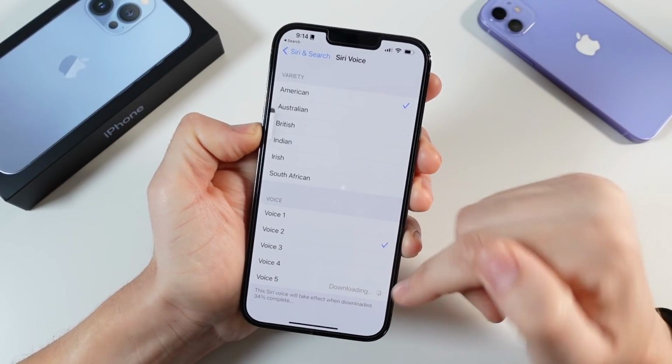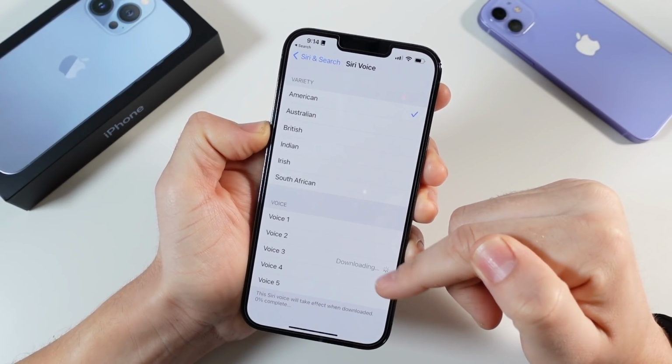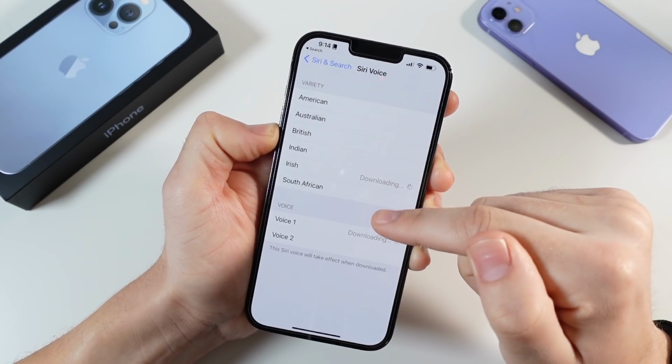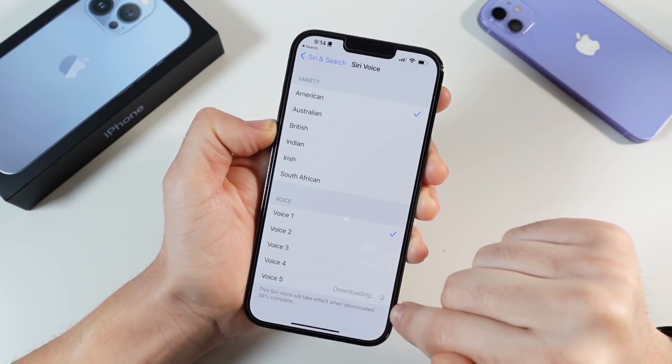Hi, I'm Siri. I believe it's voice number 5. Would you like me to use it? Hi, I'm Siri. Hi, I'm Siri.